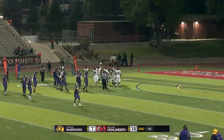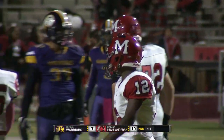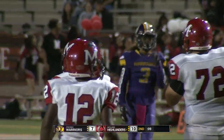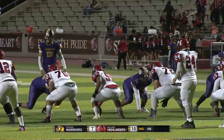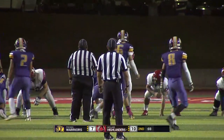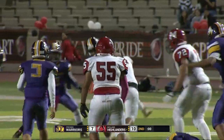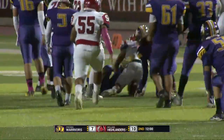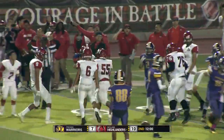Well, I think our side judge over there determined that he was smacked out of bounds. And good call. I will introduce our officials sometime in the second half. Dorsey up the middle as the clock hits 0, and he is brought down shy of the 30-yard line. And that is how our first half ends.